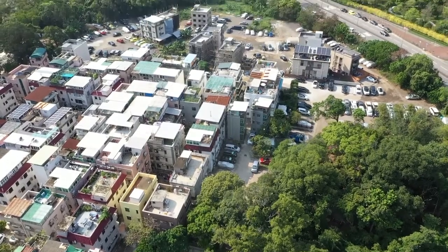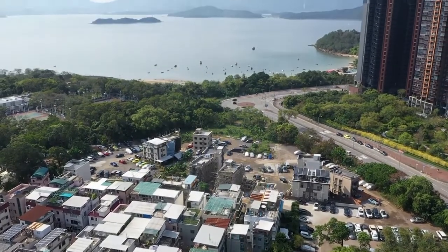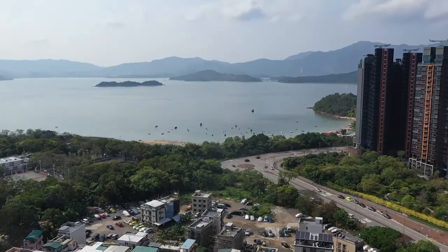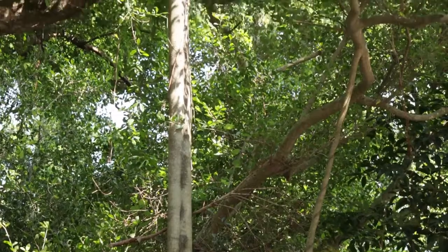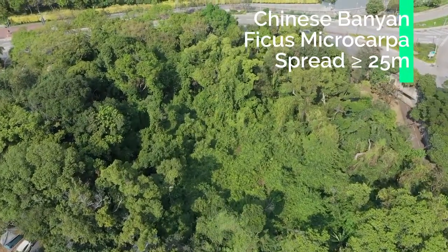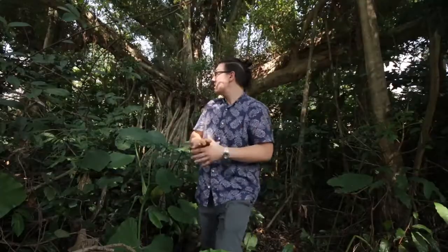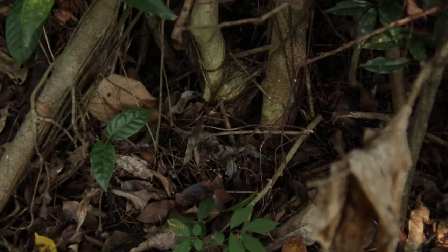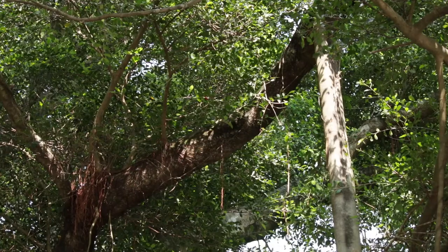Next, the canopy size, also referred to as crown spread. For this, we travel to Wukaisha, where feng shui and ecology intersect. The Chinese banyan, Ficus microcarpa, by far the tree that dominates the category of the widest canopy spread here in Hong Kong. And it's easy to tell why. The aerial trunks give it that particular advantage. As soon as those roots touch the ground and establish, it allows the tree to literally branch out further.